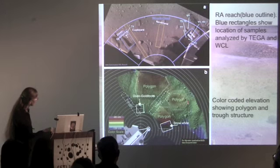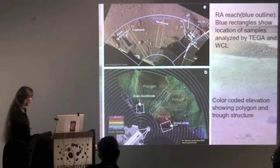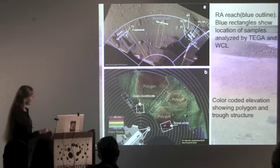The other thing to notice, if you look down here, here's Dodo, and here's the other place that we dug, the trench, which ended up being called Snow White, which was a misnomer because it didn't have any white material in it.